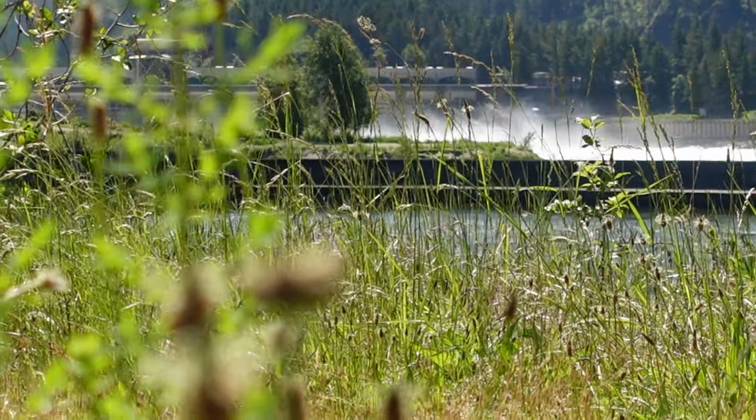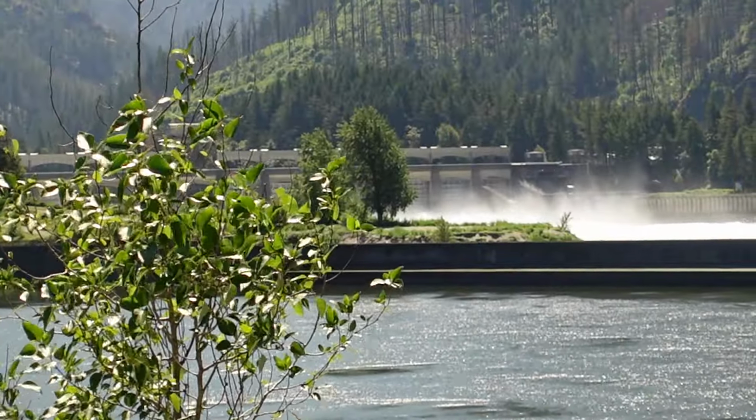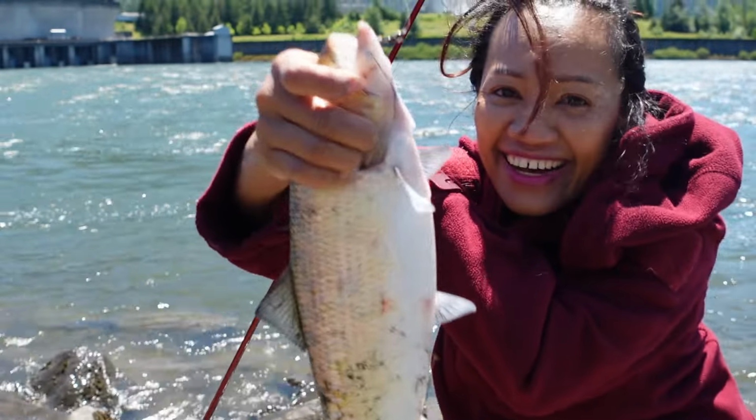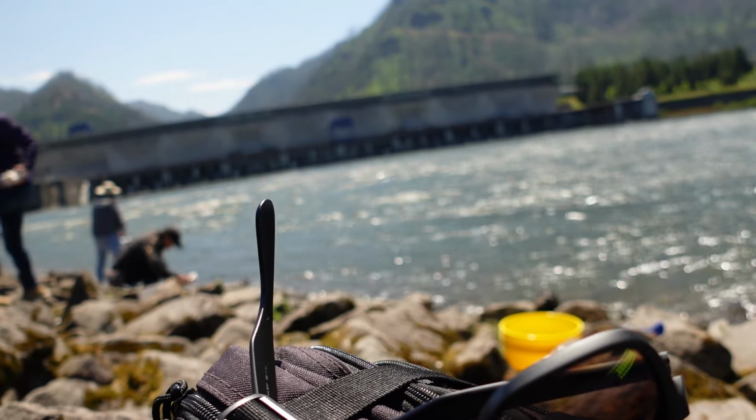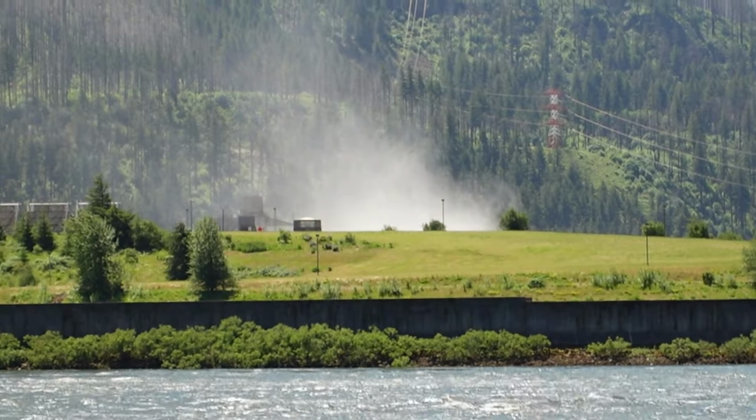We're currently out here at the Columbia River, right next to pretty much the Bonneville Dam right behind me. Today, the plan is to catch as much shad as we can. American shad are currently going up the river and they're running in tens of thousands right now, going through the fish ladder and onto the other side of the Bonneville Dam. There's already quite a bit of people down by the river fishing.